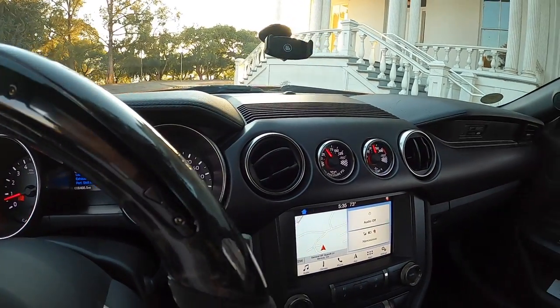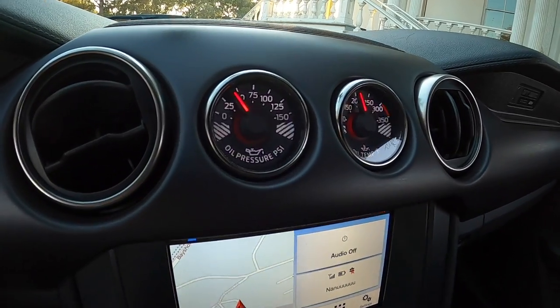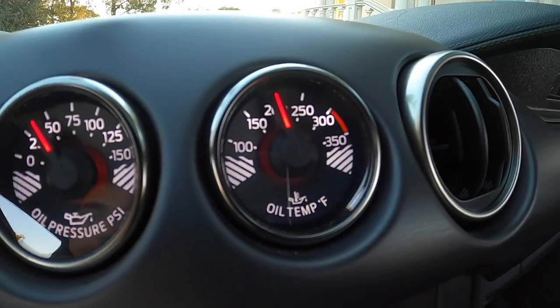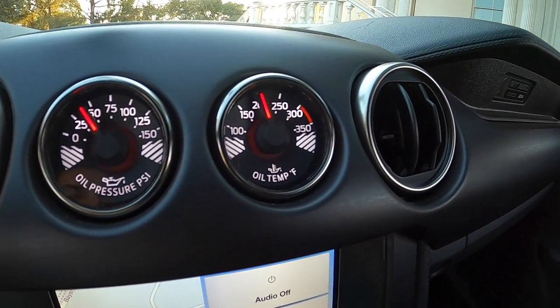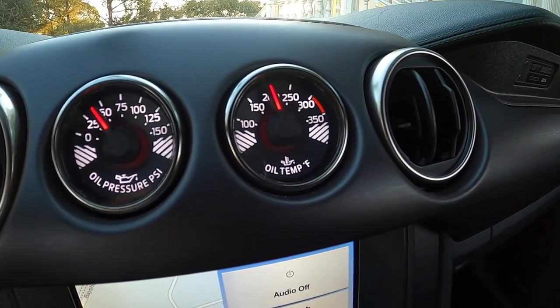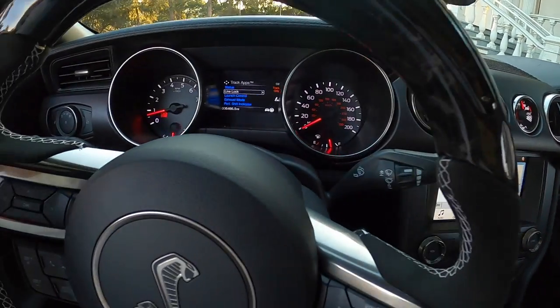All right, the last thing I really love about this car is all of its gauges. Over here, we got our oil pressure gauge and our oil temperature gauge, which is always sitting here. I love how they incorporate it to sit here all the time so you can know when your car is completely warmed up or not.